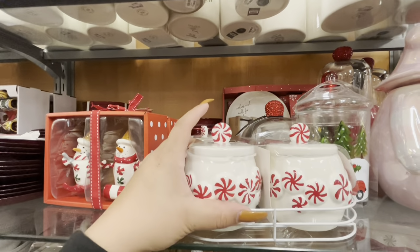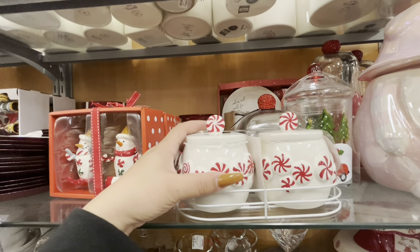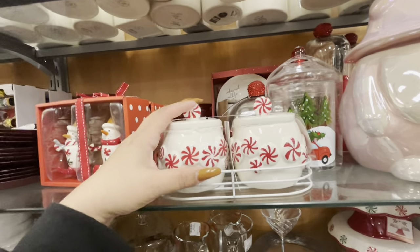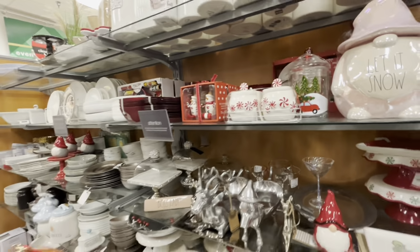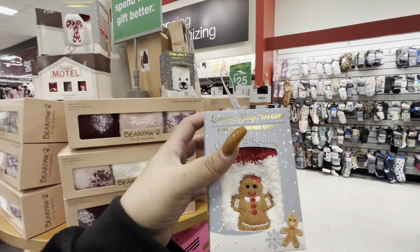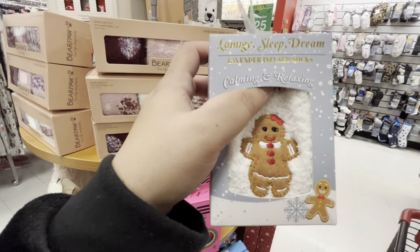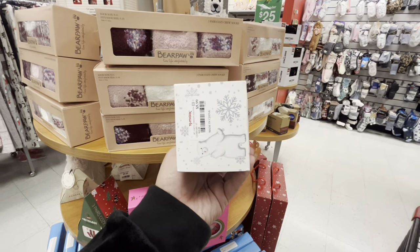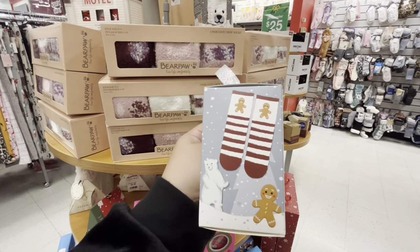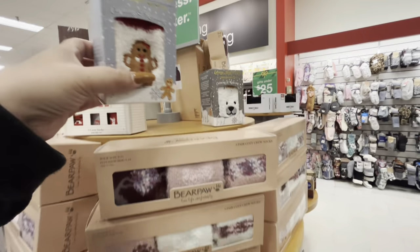These are so nice. Very nice. I want them. Darn, but I have way too much. Like, I can't. Oh my god, look at this. Calming and relaxing socks. Just because it's a gingerbread, it relaxes me. Look at that. How much? $5.99. That's adorable.